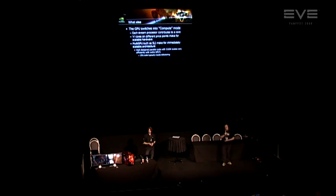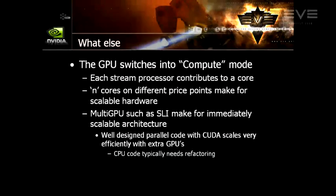As Haldor said, the GPU effectively has a bipolar personality. It's a graphics processor that renders polygons and pixels, but it also has this compute mode, and it switches into it. What we're not doing is hacking around with textures and things anymore. We are physically working in a C-like language on a piece of memory, just as a CPU would. Each of these stream processors contributes to a core, and there are n cores, depending on how big a board you have and how much money you've spent. It gives a job, and when that job's finished, it comes back and gets another job.